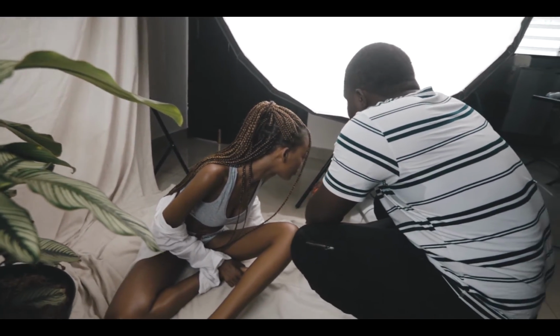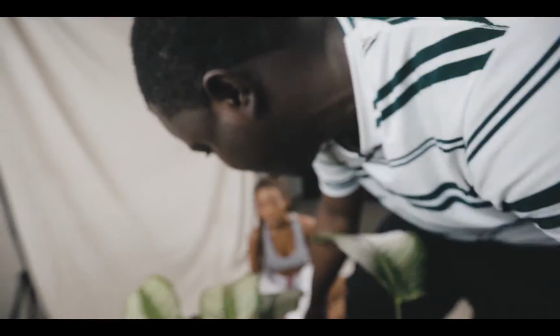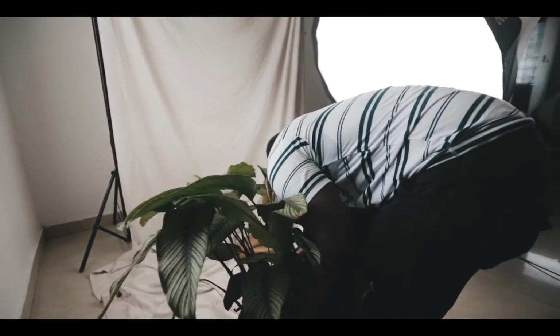Yeah, which you are getting 5 years later. Alright, so I want to use the plant as a foreground. So I'll move it forward this way. Oh crap.